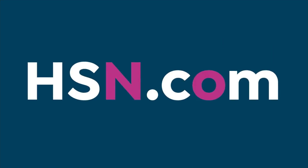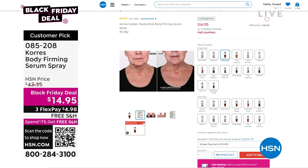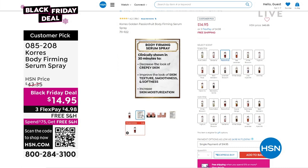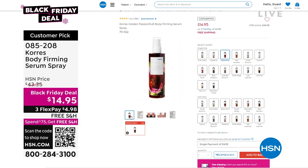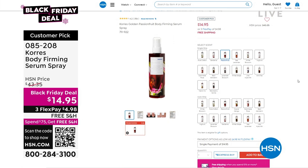If you can get rid of the crepiness, if you can firm your skin, proven, if you can experience this luxury, your skin looks and feels like silk when you use that as well. And it's not greasy on the sheets, you just get dressed right away. But it gives you this suppleness and gleam to your skin. $14.95. All of those will sell out at that price.